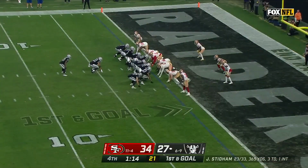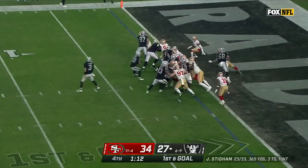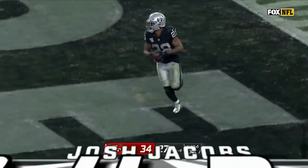Johnson at fullback. Jacobs the running back. Motion from Moreau. Jacobs the carry. Jacobs walks in for the touchdown. Baby.